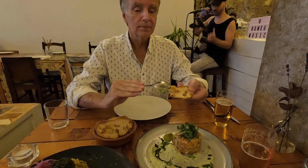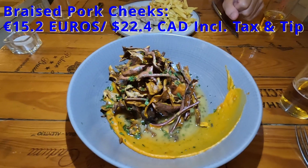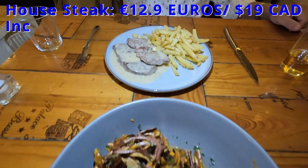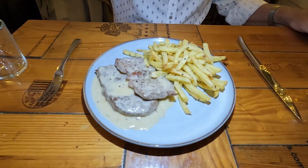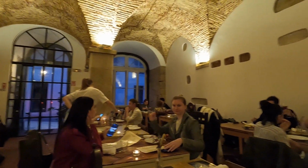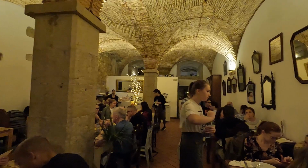Both of our first dishes had a lovely presentation and tasted excellent too, although I did make a bit of a mess while eating the tartare. After that, Mike had the braised pork cheeks with sautéed shrimps and sweet potato, and I chose the house steak with a Portuguese white sauce served with homemade fries. Overall, we loved our dinner at O Português Chiado. All of the food was amazing, but the pork cheek was our favorite. We also found that the setting and the value were terrific.